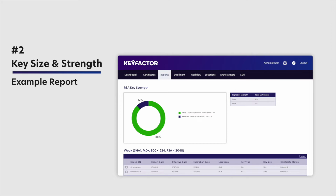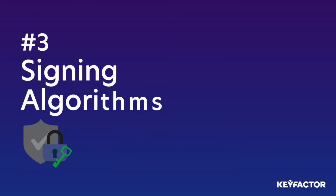So is the issue that your key strength is too low, or is it that you have a weak signing algorithm? Also, seeing where you have super weak keys, like you see MD5 there, that could be an indication that you may have something out there that is so old it may not even be getting used anymore, because a lot of applications simply refuse those certificates. Yeah, the crypto agility story really plays a big role in specifically this key size and key strength, and also these signing algorithms that we're talking about next.